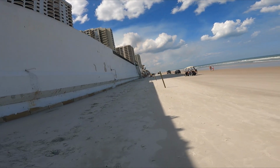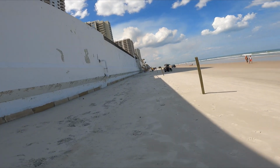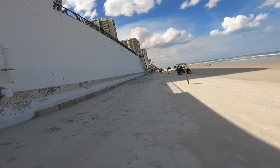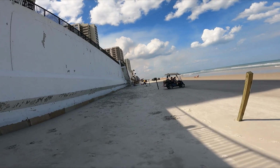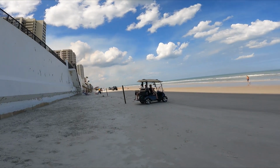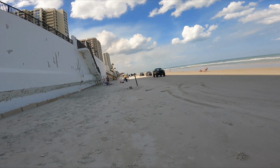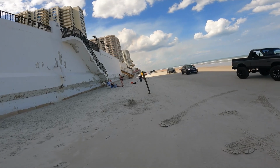And even the GoPro's getting hot. Who's used to 93 degree weather in March? Park in the golf cart. Shade is feeling good.